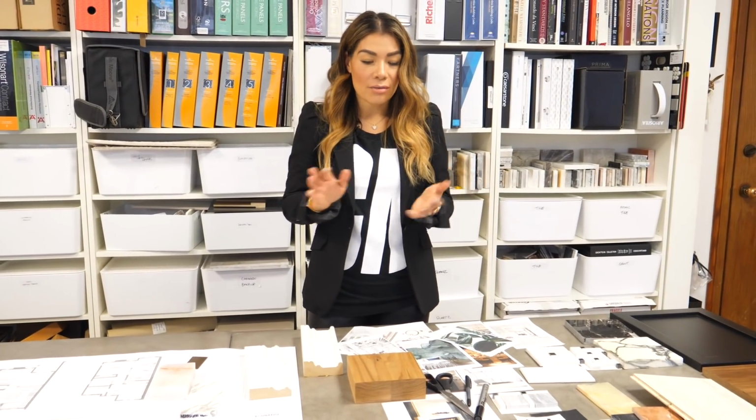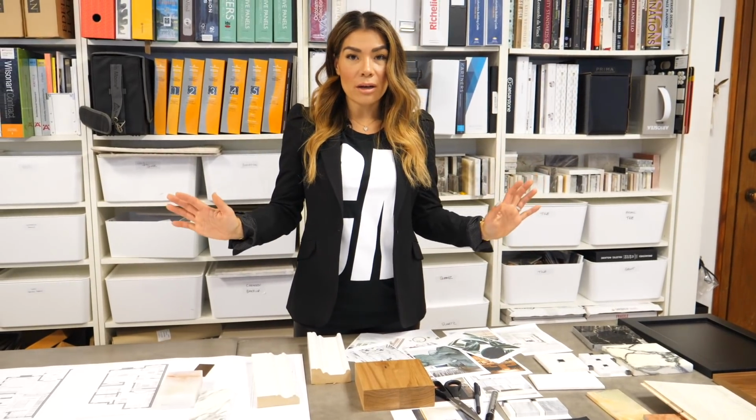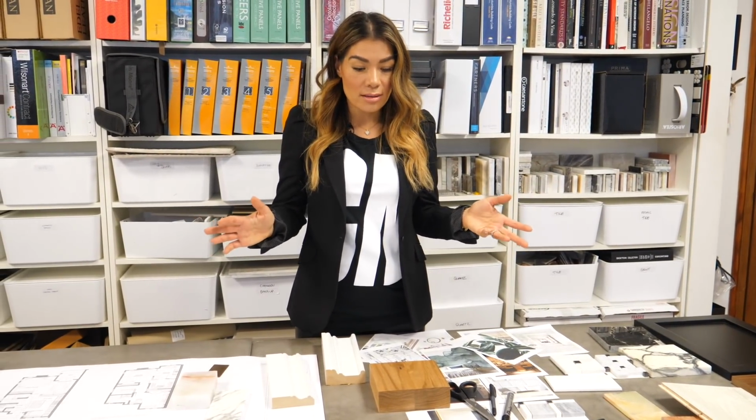And then I've got a huge wall, a big opportunity to do something with my fireplace.